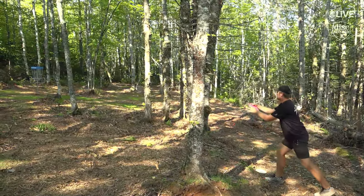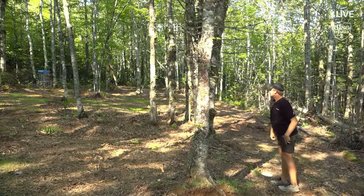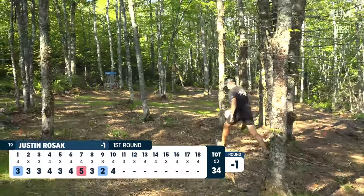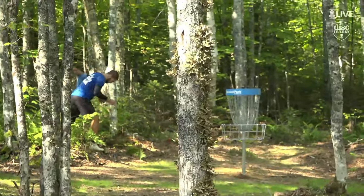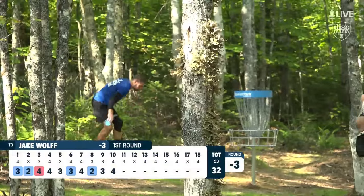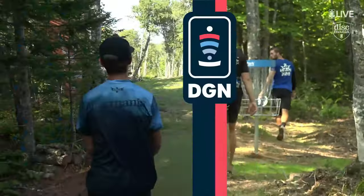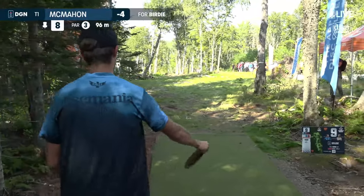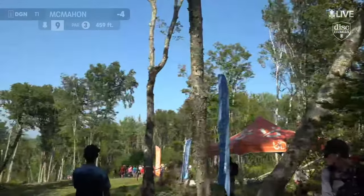And now back, Justin Rosak, another long look. Yeah, count it in a row. That was the save par though on 10. On the same card, Jake Wolf, easy par tap in. You've got to be happy taking that par heading into 11, 12, and 13, because those are scoreable holes, I think, for these guys.